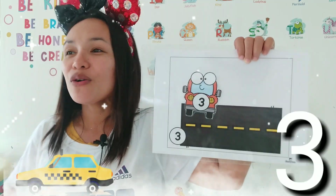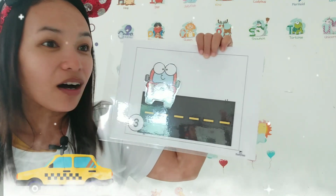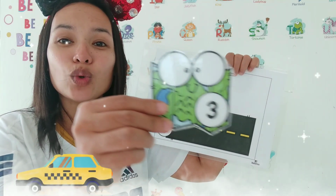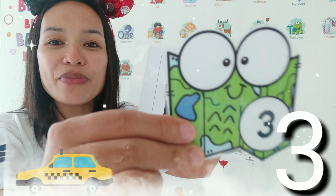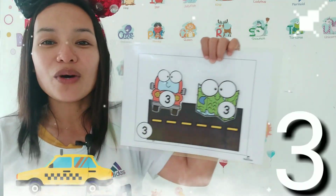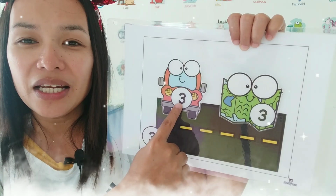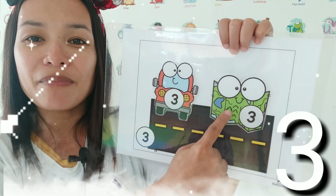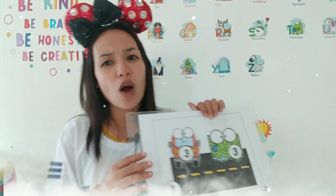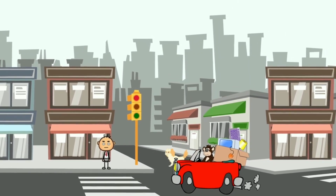And of course, we need also a map to help us navigate our car on the big road. So we have the number 3 map. Okay, that's the number 3. So what number is this? Number 3. Number 3 car and a map that has a number 3. Good job. Wow, that was fast. You all are very smart.